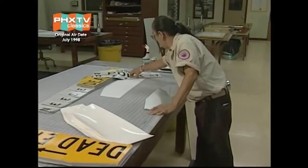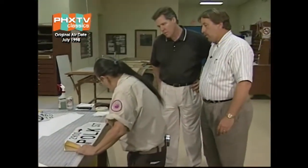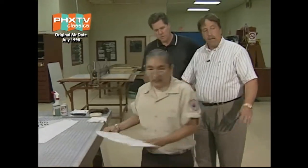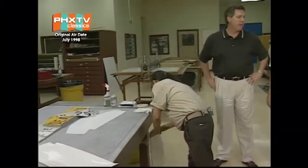So Ron, those signs that Mary's just made, now you're going to put these onto metal. Right. And Bruce, this is Al Stevens. He's the assistant to our sign specialist. And what he's basically doing now is taking the reflective sheeting, putting it on the aluminum, and taking it over to the vacuum applicator machine. And we're basically going to cook the sheeting and the letters onto the aluminum.